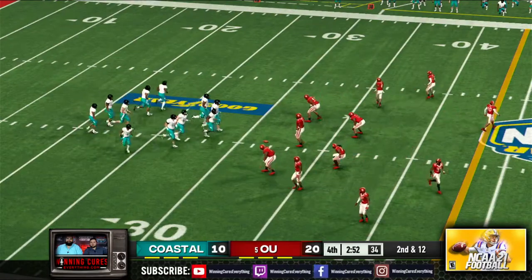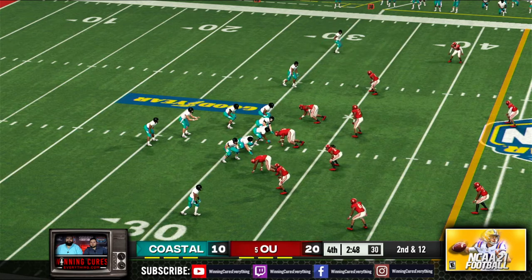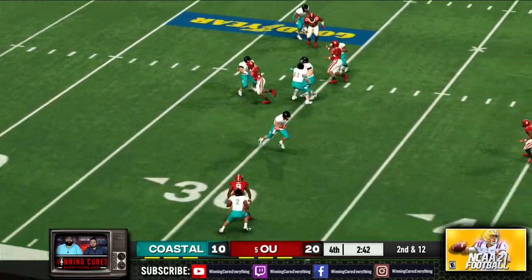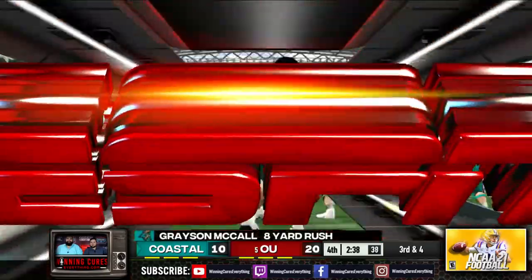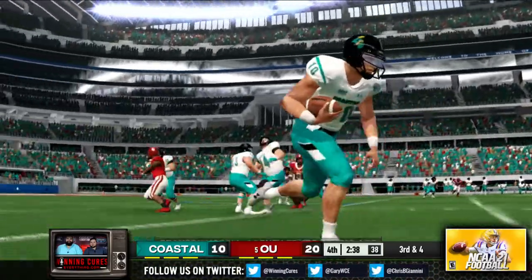From their own 31-yard line, it's second down. Less than 3 minutes in the game. He scrambled. Now he's going to run and watch out. Tackle at the 39-yard line. That'll bring up third and four.